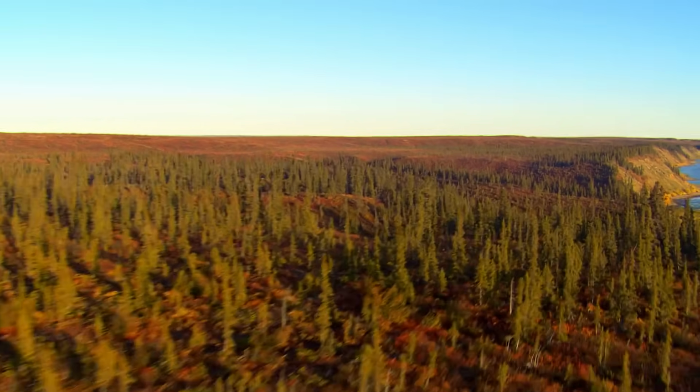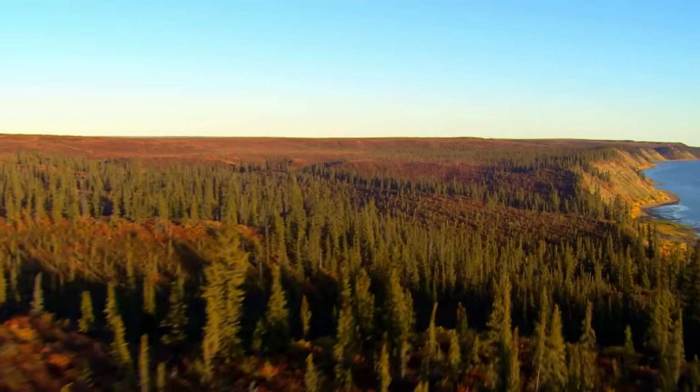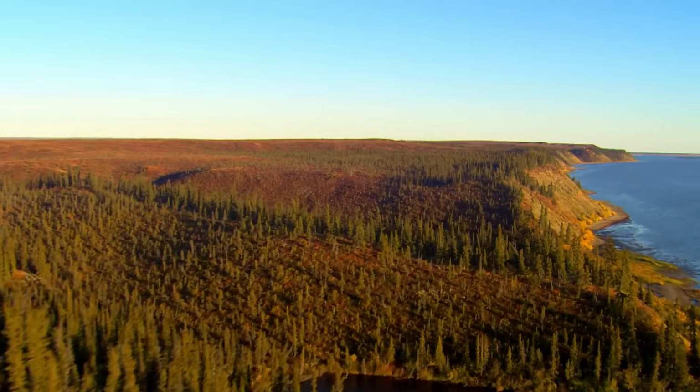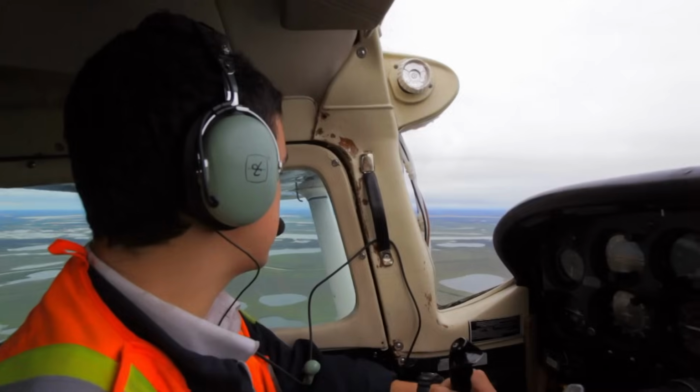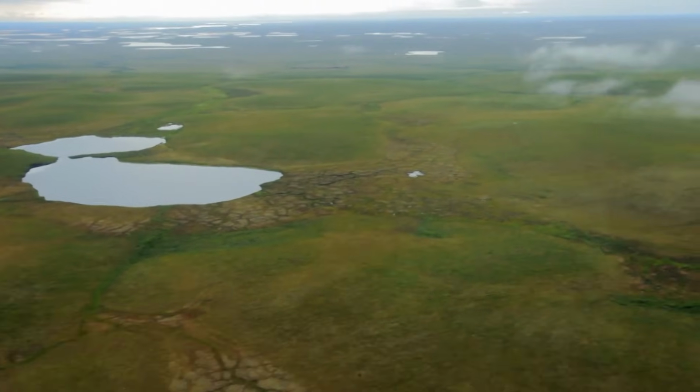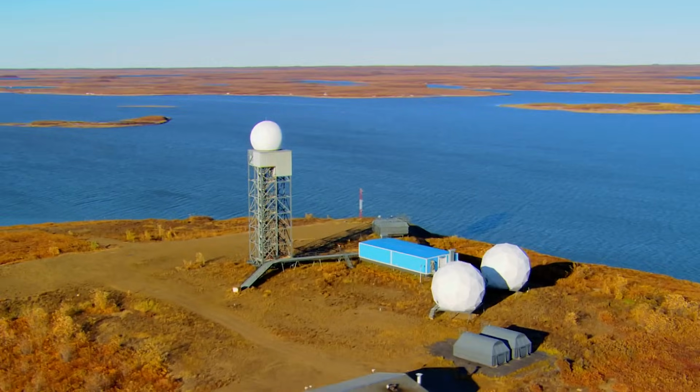So the first feature I show people on our flights up to Tuk is the disappearing tree line that pretty much starts right off the East Channel, and it disappears pretty quickly just because, again, with the rise in terrain. And we'll notice we go from an abundance of trees and different terrain to pretty much flat land and a lot of lakes.